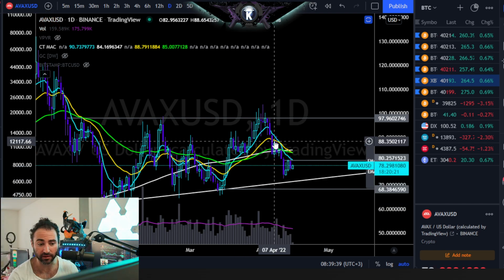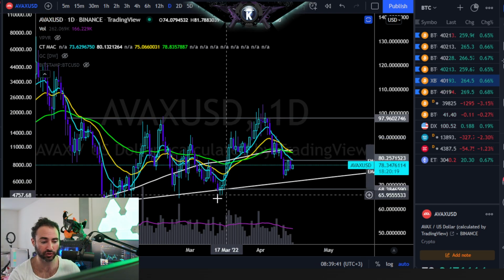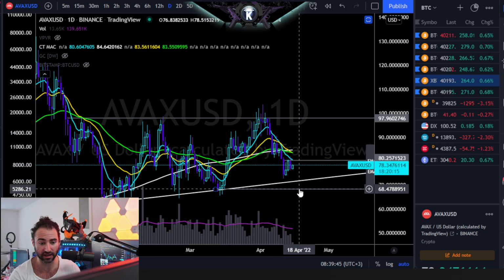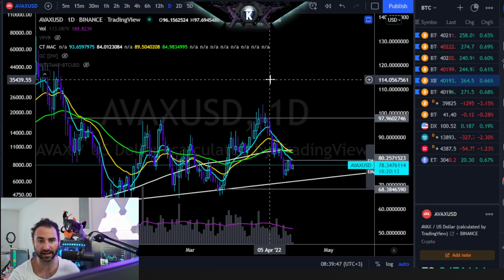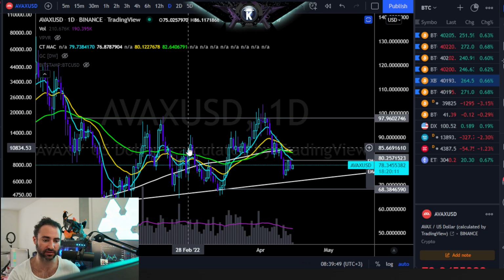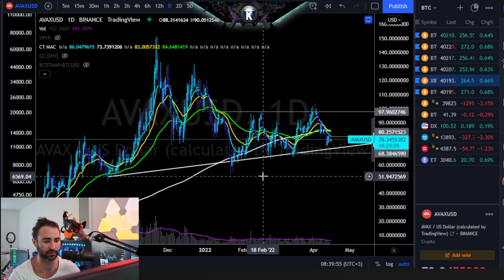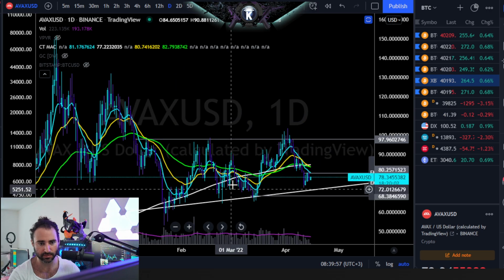To be fair, on this asset right now, you are still creating long-term higher lows, and you'll still be having higher lows as long as you're above about 68.5, let's say, on a daily closing basis. That is to say, I become extremely bearish. There is no more hopium on this one below 68.5. I look for big moves down towards $50, probably bounce there, and maybe more over time.